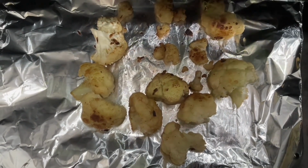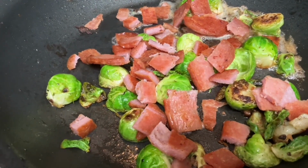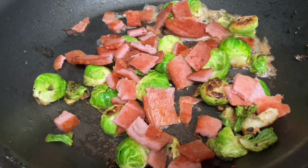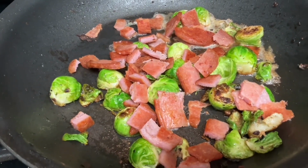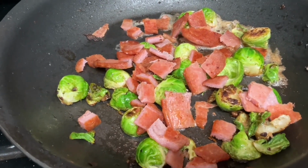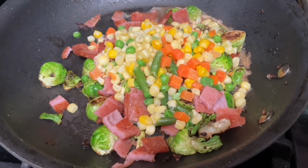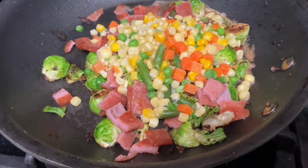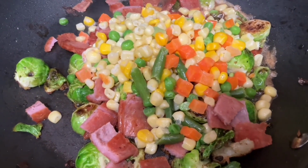It will taste great. Well, here I've started cooking my Brussels sprouts. As you can see, I like them a little toasty also. But I don't want them cooked too much. Like I said, I like my vegetables just cooked slightly, and I want a little bit of crunch. I cut up my Spam into small bite-sized pieces, and I put some mixed vegetables in there when everything was almost done.